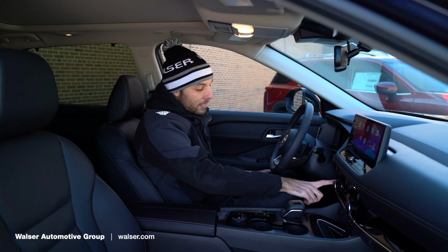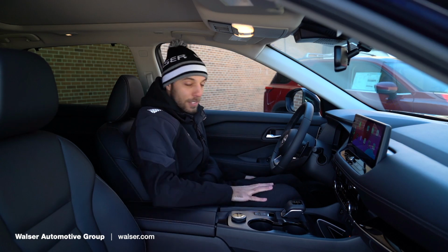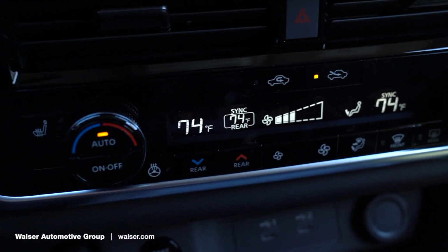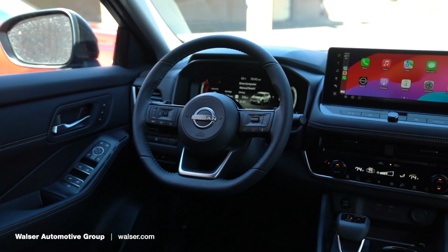Now this one also does get the heated seats, so I've got my heated seats going for the driver and the passenger as well. This is power and it will have a lumbar support. Now the dual climate control, like I said, you can control that in the second row for the temperature setting, but this makes it really easy so driver and passenger can both be pretty comfortable.